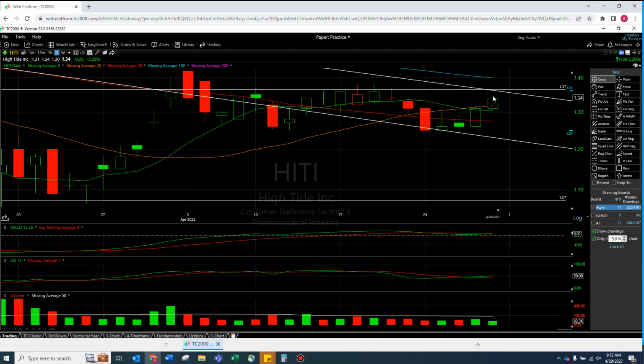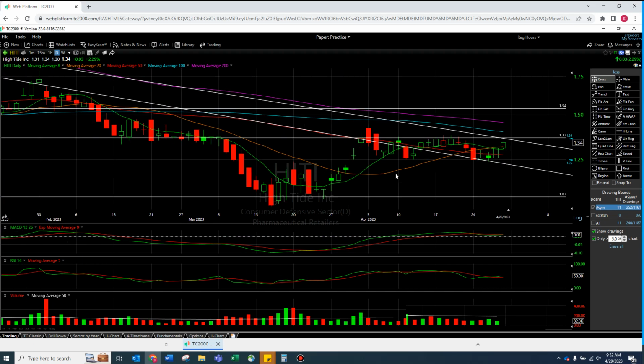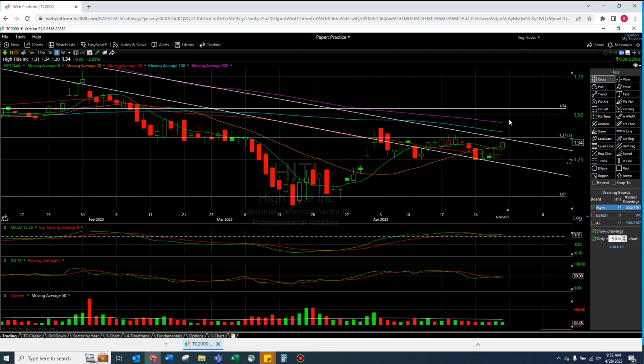Look, it's not the biggest, but I love it, right? And yeah, unfortunately, we've actually seen it a few times. It doesn't really translate into something monstrous necessarily, but at the end of the day, we're at least making our way up, and I'm telling you, if we can get over all 5 moving averages, that would be great.